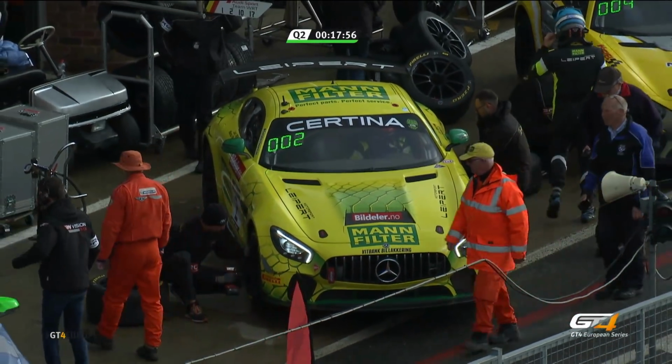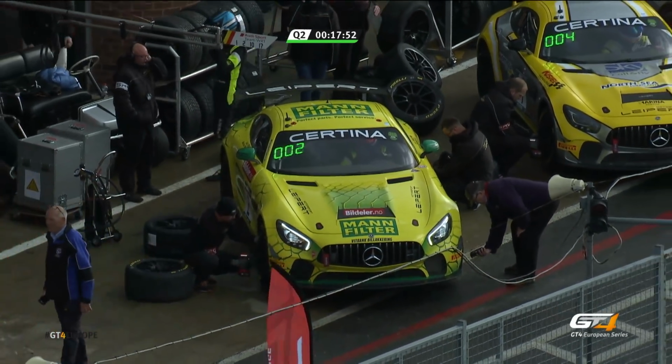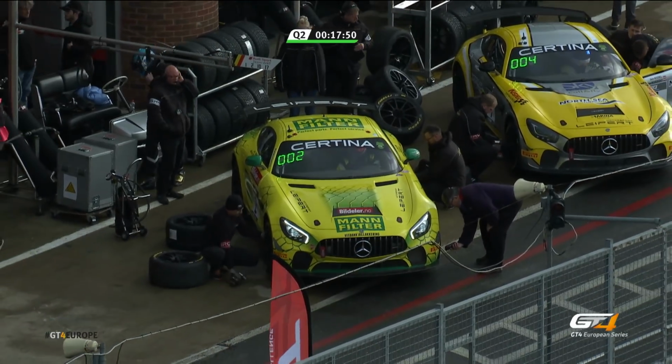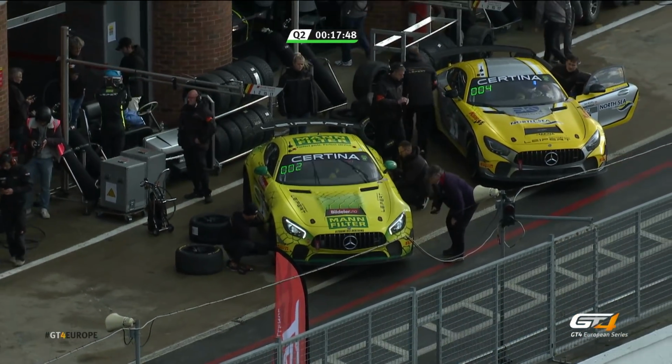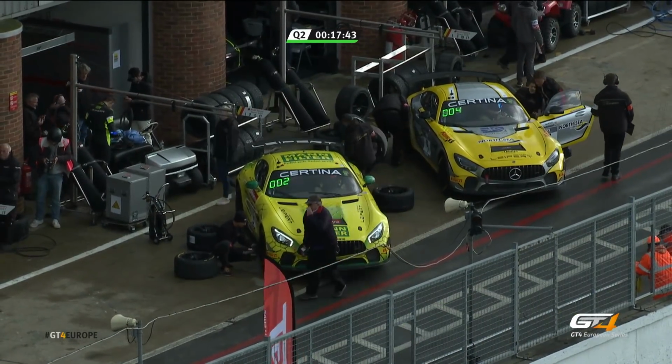The Manfilter Mercedes good to go there as well. There's one car that just took the checkered flag twice, number 62. That was Matt Cowley, but the stewards are going to smile upon him, I understand. Right, we're in business, 18 minutes, and everybody now goes venturing out onto the circuit.